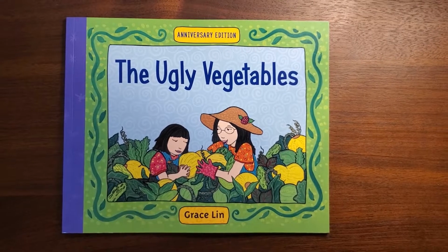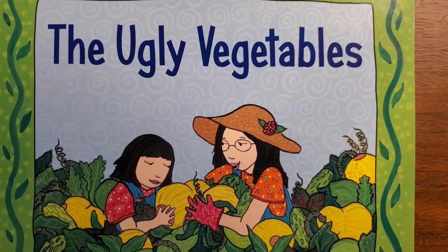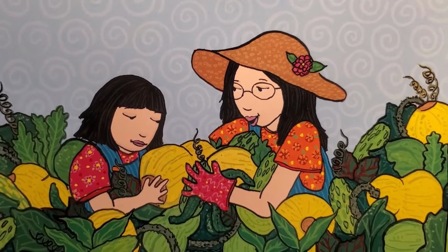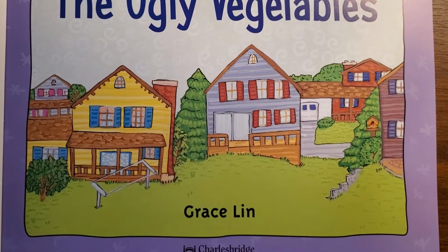The Ugly Vegetables by Grace Lynn. This is the cover of the book. I see two people in a garden full of squash. Maybe that's her mom. Let's see. Here's the first page. Maybe this is her house. It looks like a neighborhood.